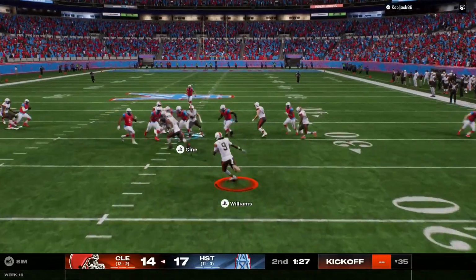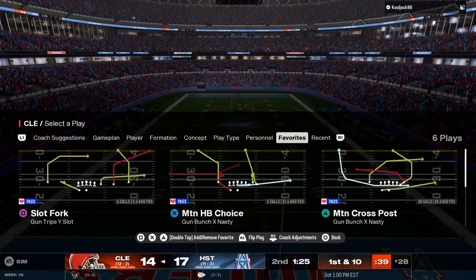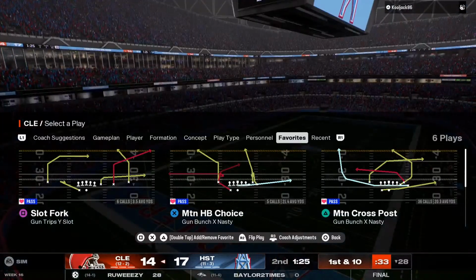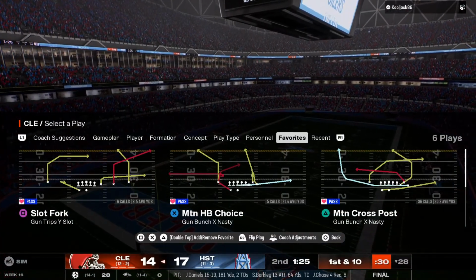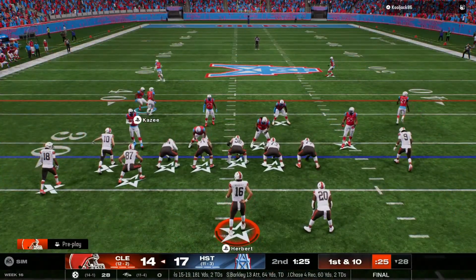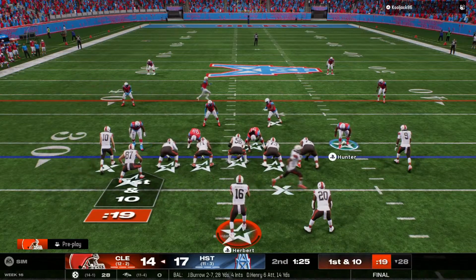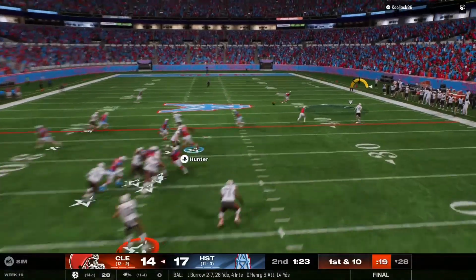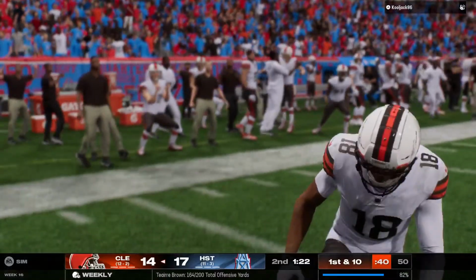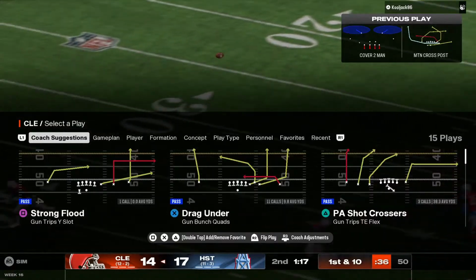Here comes Williams on the return. And a decent return ends as they bring him down inside the 30. Drive starts out with a 1st and 10. To throw, Herbert. Catch is made down the right sideline. And he's going to go down right along the midfield stripe. They get 22 on that one. And that's good for a Cleveland 1st down.